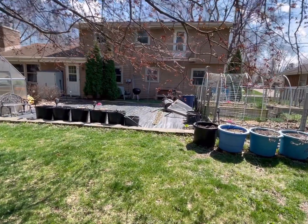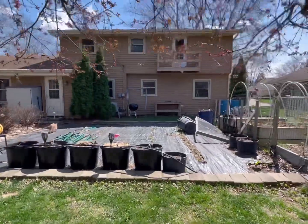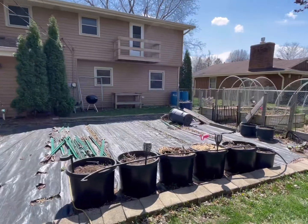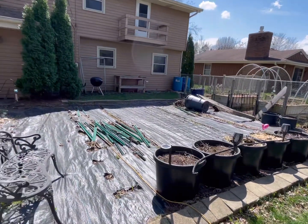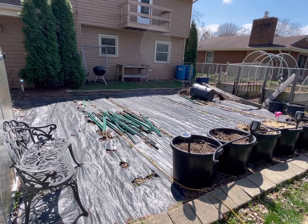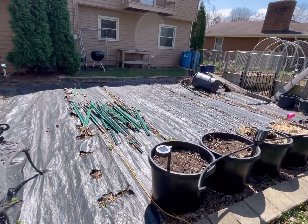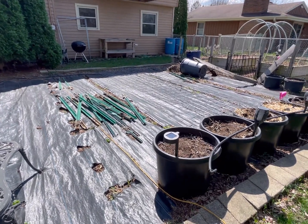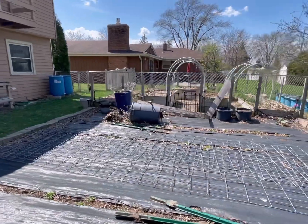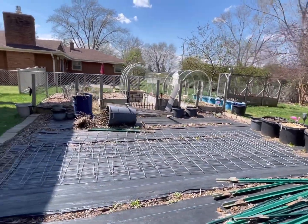Second change. So I'm looking at the back of my house. You see what's missing? Yeah, I took down the whole vertical garden. Basically what I'm gonna do is create some little individual garden beds. Here, let me go over here. So you're looking at my raised bed garden there.